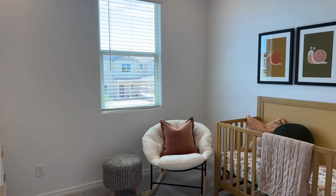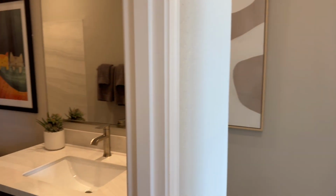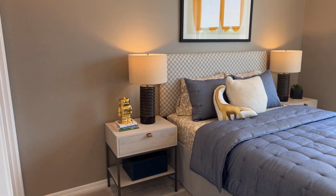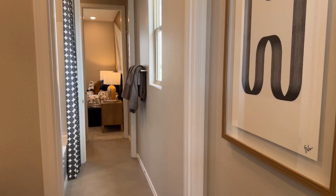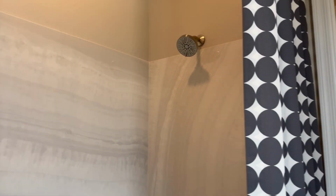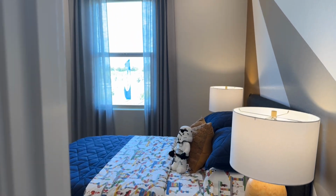We got a bedroom here. And a full bathroom here. And another bedroom here. Oh, so this one I believe has a Jack and Jill bathroom that connects up with yet another bedroom. So right here you got your private sink area. And we got the commode. And a full tub and shower. And of course there's the other sink area. And then we move into this other bedroom up here.